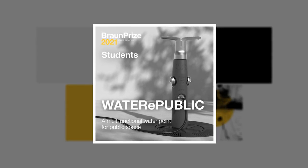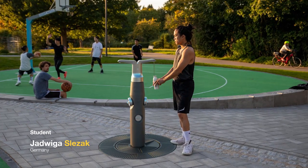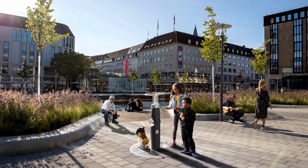Water Republic, a multifunctional water point for public spaces. By student Jadwiga Slezak from Germany. This year, entrants were challenged to shape the future. I think this concept approached the idea of shaping the future head-on in terms of water distribution in urban centers. I could see the findings from this project extending to rural areas or to more urbanized areas all over the globe. Water is a vital concern, and distinctly, this project shapes the future around how water is consumed.